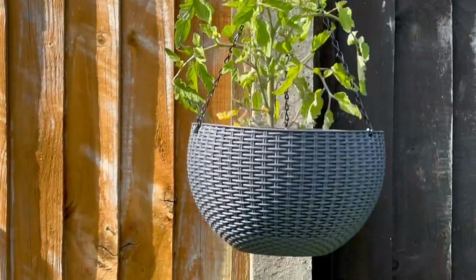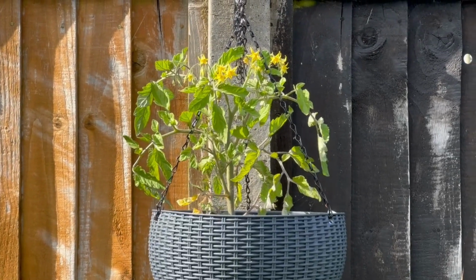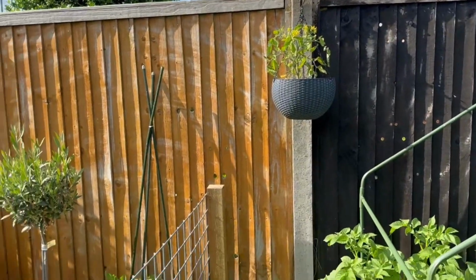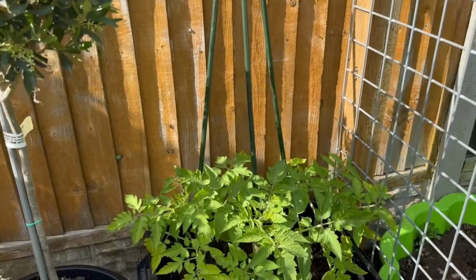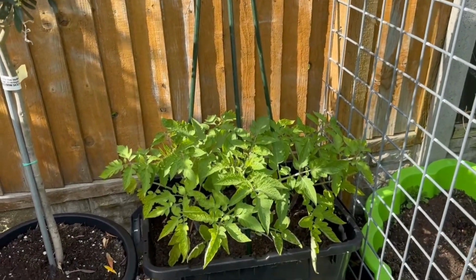The tomato cherries have so many flowers on. They're not tumbling yet, and I'm guessing it's just a matter of time before the plant grows over. My plum tomatoes are looking very bushy. I have been trying to thin out the leaves at the bottom and to encourage it to grow upwards.